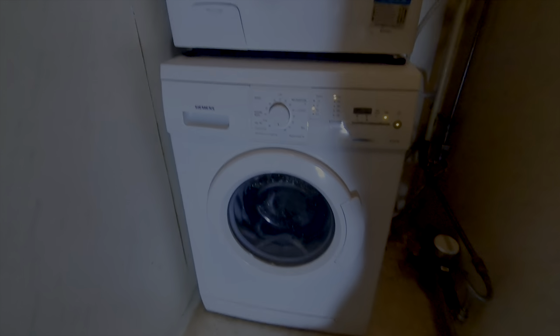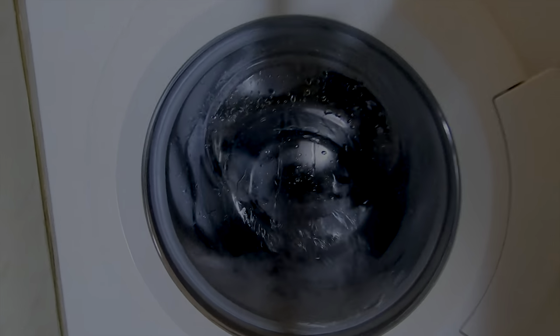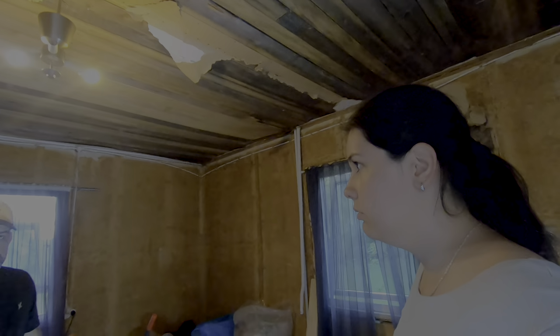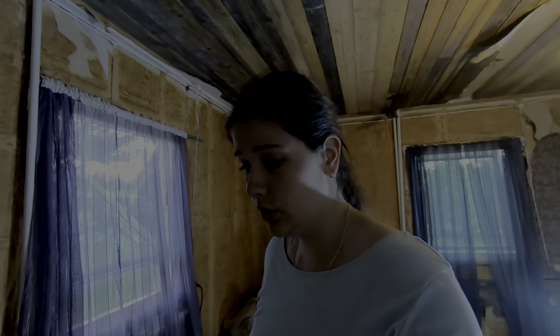Ta-da! It seems to be working. That hand wash took me 4 hours. Yeah, I mean, it was fun for once, but not for every time. Plus, it took 4 days for the laundry to actually dry outside because it was so wet I couldn't really rinse it out that well.